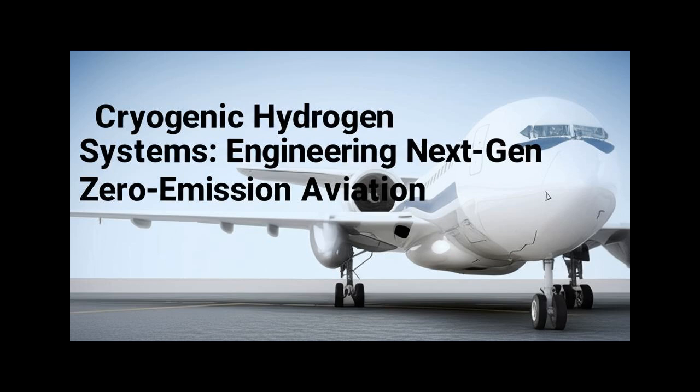We might even see entirely new aircraft designs, like blended wing bodies, that are better suited for hydrogen. And it's not just the planes. We'd need a complete overhaul of airport refueling infrastructure, facilities to produce, transport, store, and safely dispense cryogenic liquid hydrogen. Ideally, this would be green hydrogen, made using renewable energy. Finally, rigorous safety standards and new certification processes are non-negotiable.